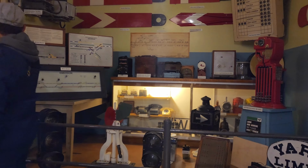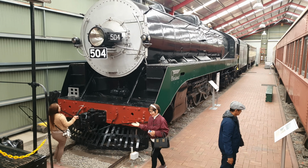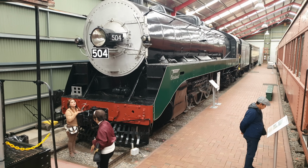This is the magnificent 504, the principal steam engine that carried passengers from Adelaide to Melbourne on the Overland, the 500 series, originally 482, but made into 484s. Extra boosting power through the Adelaide Hills.